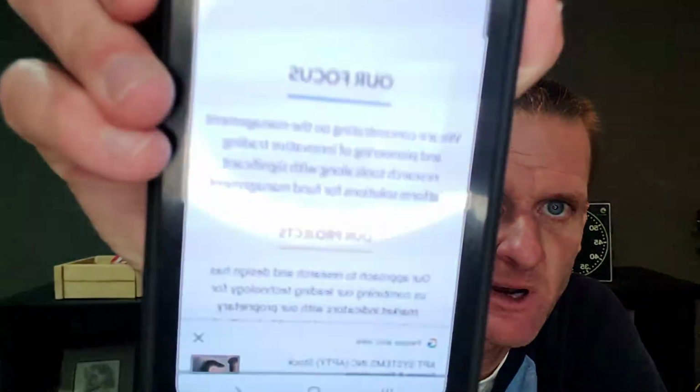Their focus: they're concentrating on the management and pioneering of innovative trading research tools, along with significant platform solutions for fund management. Their approach to research and design combines their leadership and technology for market indicators with their proprietary method, so they can deliver modern tools for modern traders. Trading strategy: despite what you may have heard, buying and selling stocks online is not as difficult as some people would like you to believe. SEC reporting: view Form 10Q and 10K filings in interactive data format. So you have that on the website if you want to go check that out.